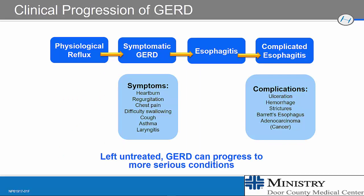The clinical progression of reflux disease begins with normal physiologic reflux, as I mentioned earlier. We swallow food, the esophagus flap valve opens, there's a little bit of reflux, and then it's rapidly cleared. And then we have symptomatic reflux disease, which are the symptoms that we earlier discussed.